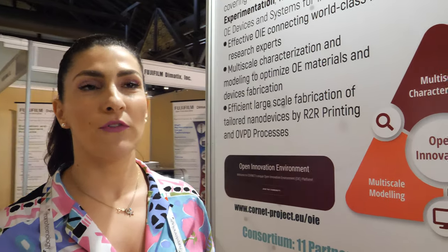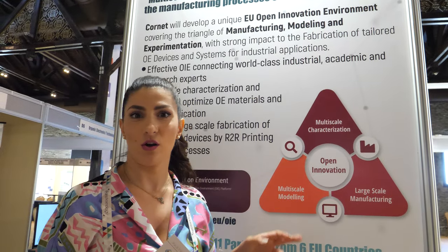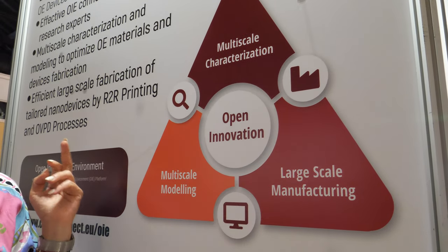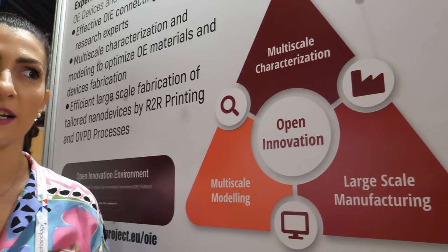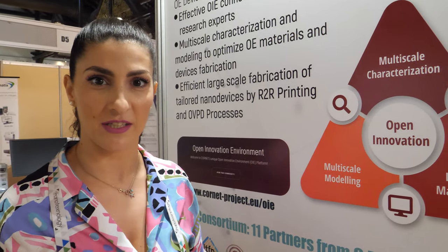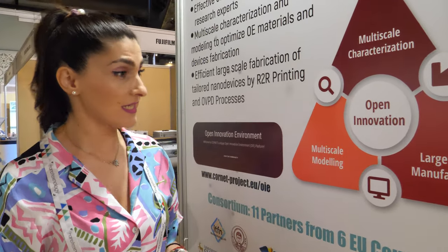So we will talk about this project because we tend to create an open innovation environment for these three topics of this triangle. The multi-scale characterization, large-scale manufacturing, and multi-scale modeling of organic electronics materials. So our subject is to optimize the behavior of these organic electronic materials and also to interfere to the control of the fabrication and tailored organic electronic devices and systems as well.